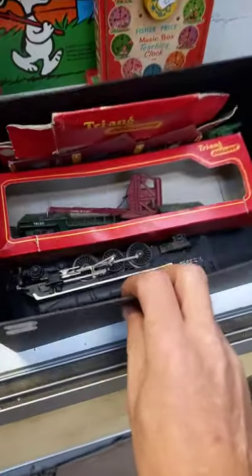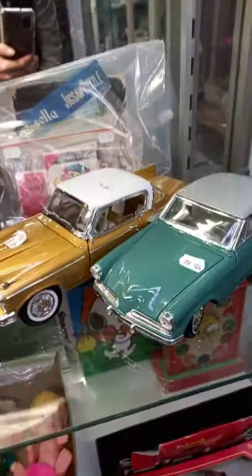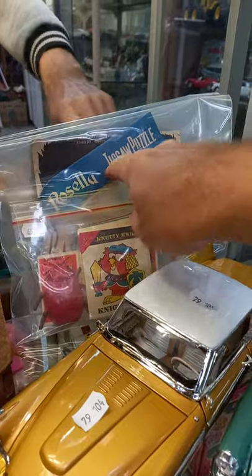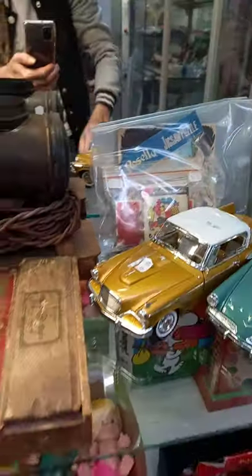Hornby HO gauge stuff. Cool old Snoopy colour form set over the back with a little Fisher-Price clock. A couple of Studebakers. This is cool advertising ephemera. There's a packaged Rosella jigsaw puzzle in there. That's the original Birdie Beetle. You can't eat that one though. There's cool stuff in that little bag.